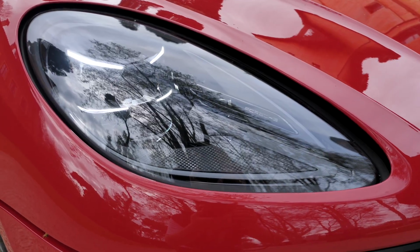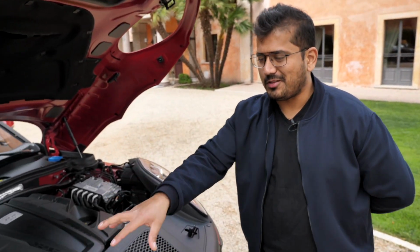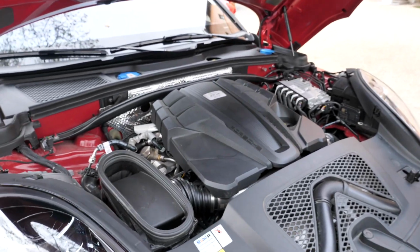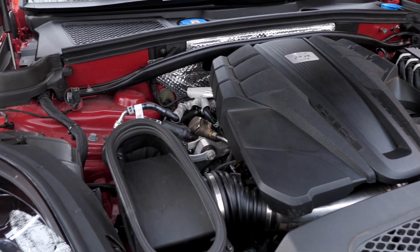Here's a cool design feature of the Macan. There are punch outs for the headlamps on the bonnet. How cool is that? So what do we have underneath here? This is the 2.9 liter V6 bi-turbo petrol engine.